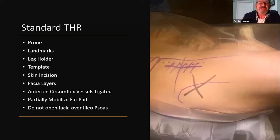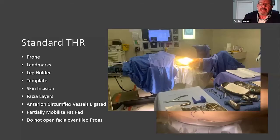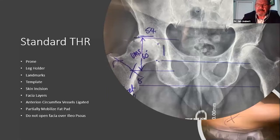Now, just looking at the standard hip replacement, we do it in the prone position, which allows good access to the iliac spines and orientation of the patient. Always mark the landmarks still today. We then put the leg in the leg holder. I'm a stickler for templating. I don't operate without templating, and we also use this vertical measurement system that Chuck spoke about. I think it improves your restoration of leg length.